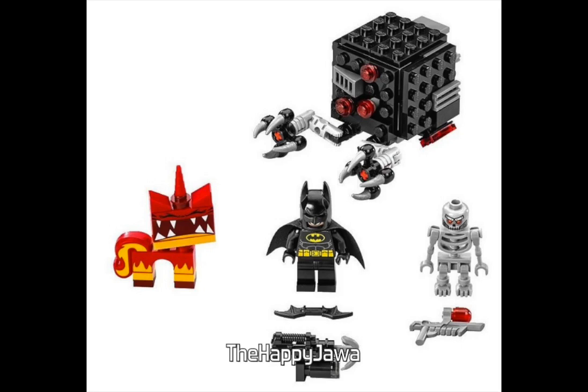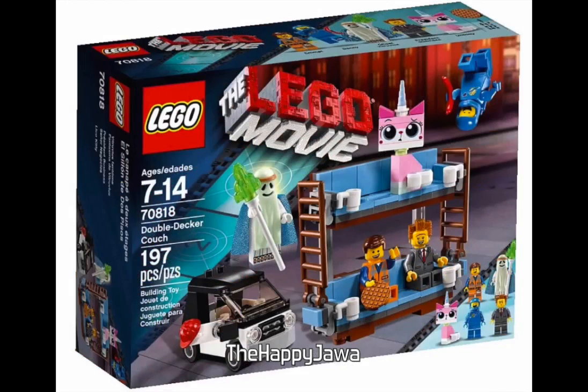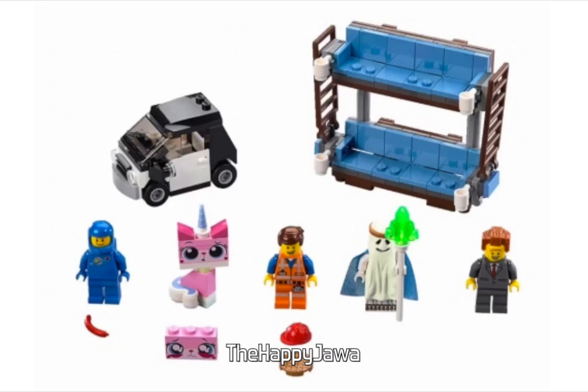So yes, moving on. Now my personal favourite of the bunch, and probably my personal favourite set I'm going to go through today, the double-decker couch set. This set looks awesome. I mean, just look at the minifigure varieties. We get Benny, who's only been in 2 expensive sets. We get a new Unikitty face, we get Lord Business with a new face, we get Emmett with a new face, and then we get Ghost Vitruvius, which is just amazing. I definitely didn't expect to get that anytime soon. You get the double-decker couch itself, that's really cool, and you get a little car that's very similar to one that came out a while ago. I think that's just there to buff up the pieces a bit.